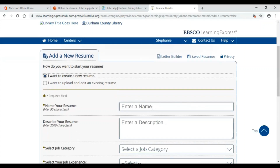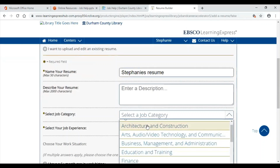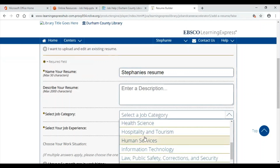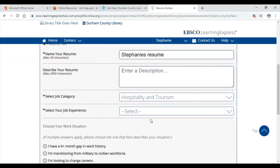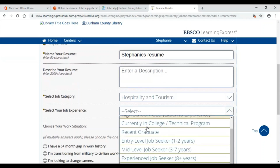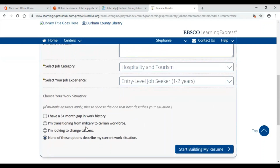If you're going to create a new resume, you have to enter in a name, which is just for your own purposes, so you can identify it later. You choose your job category. They have a variety of options here. Let's go with hospitality. And this will just determine the sample resumes that you can draw from later. And you can choose your job experience, and if you have a specific work situation that you need reflected in your resume.